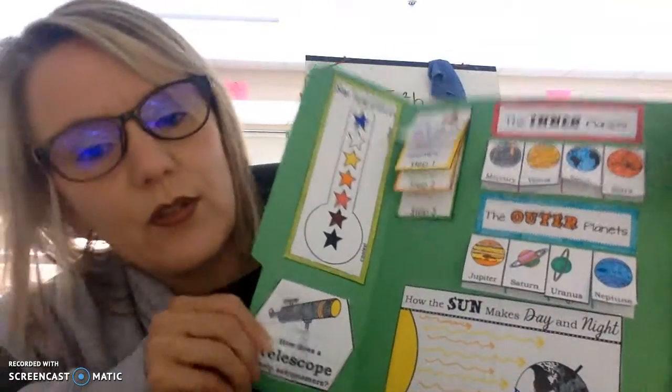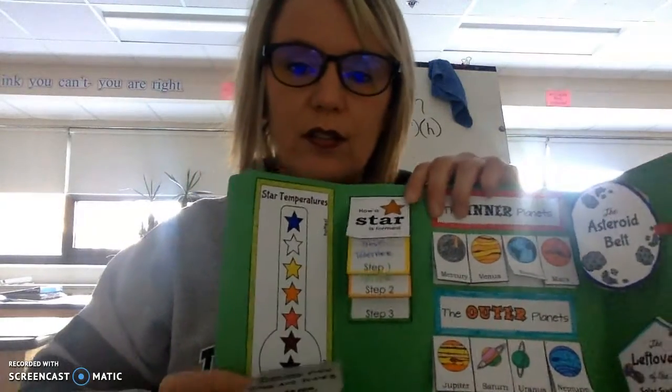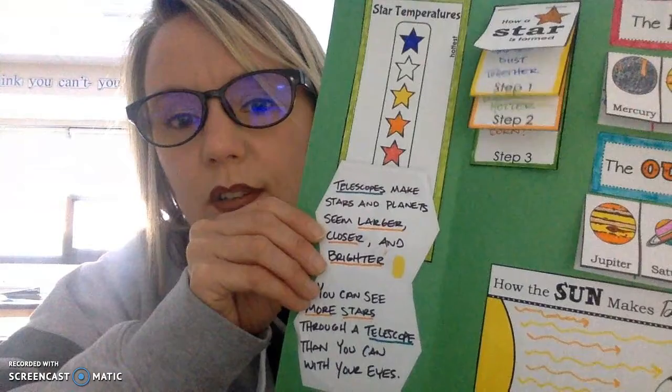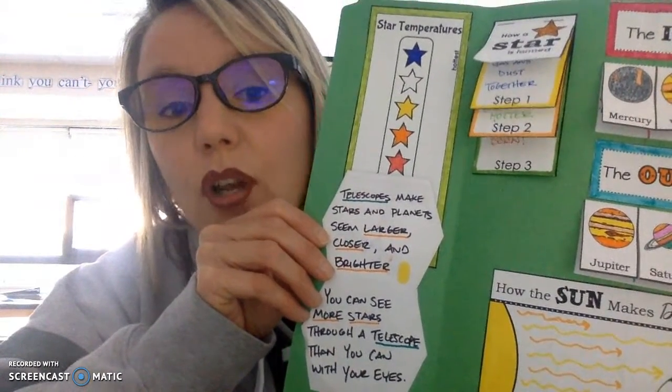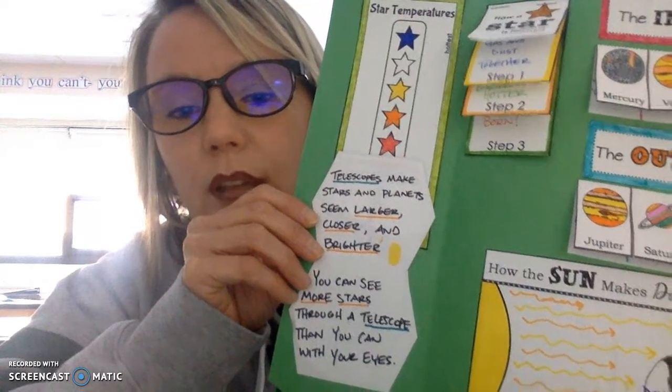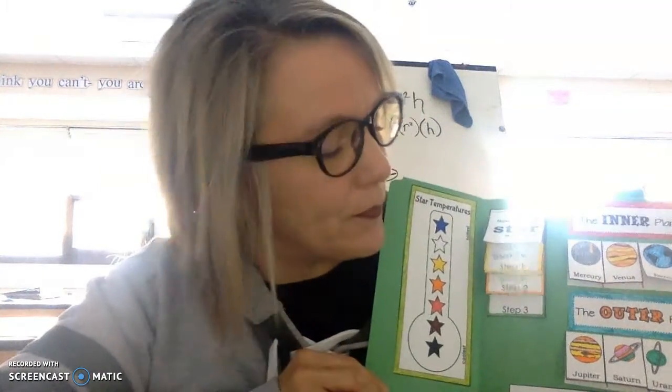Okay, we use telescopes to study the stars and the planets. It says here, telescopes make stars and planets seem larger, closer, and brighter. You can see more stars through a telescope than you can with your eyes. That means if you go outside at night and you look up at the stars, you see lots and lots of stars. If you look up at the same patch of sky with a telescope, you are going to see even more stars because some of them are so far away that we can't see them with just our eye. We need to use a telescope as well.